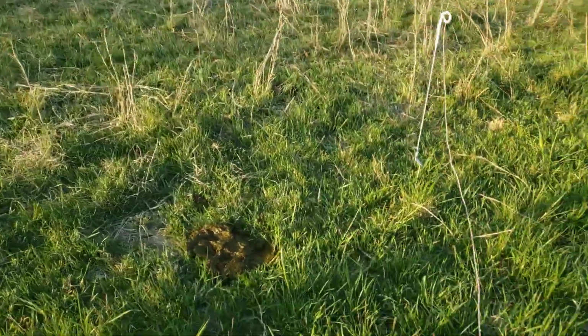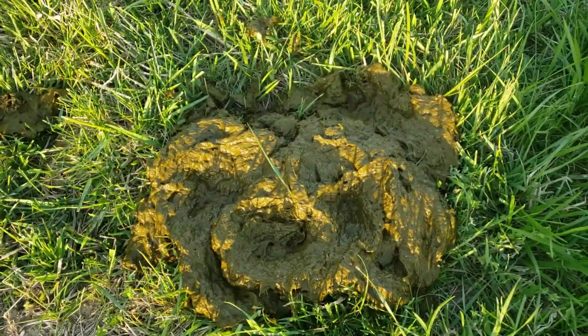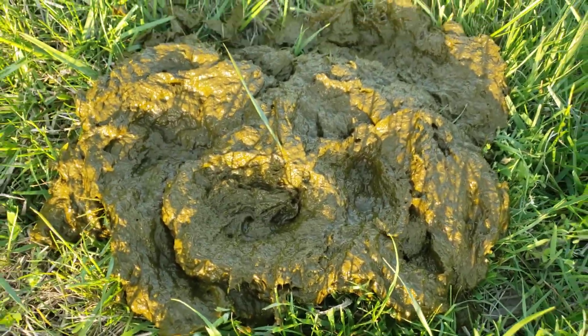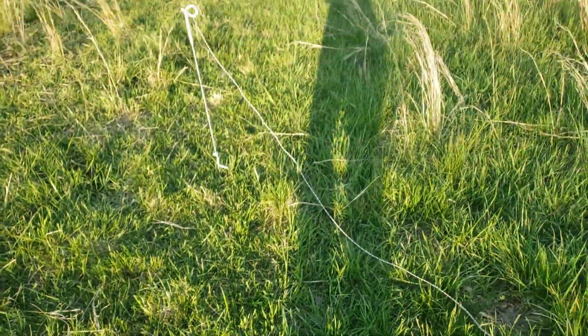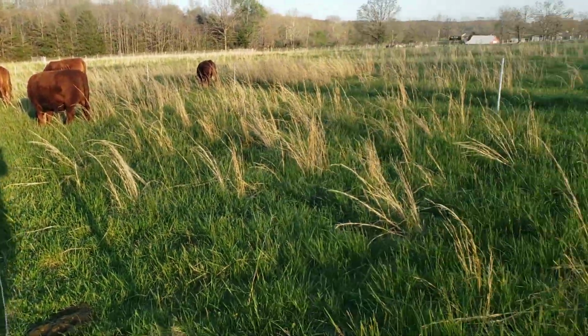So this is what we're seeing. It's a good sign. I know for those of you back home, they're like, that's kind of gross, but it's actually a really good sign. Those puddle poops are perfect fertilizer. Means our cows are healthy.